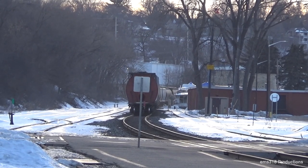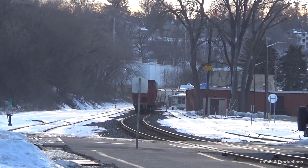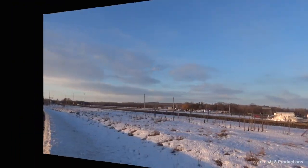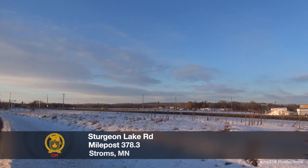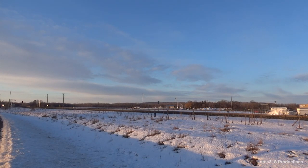The sun starting to set, I had time for one more train before I had to start heading back to St. Paul. I found a good patch of light as train 384 approaches the Sturgeon Lake Road grade crossing in Stroms. They had a 1x1 engine setup with CP ES44AC 8929 at the lead and UP AC45CCTE 8002 serving as mid-train distributed power.